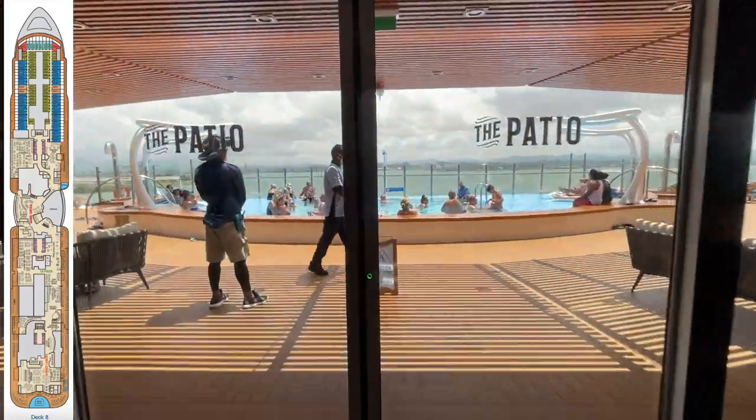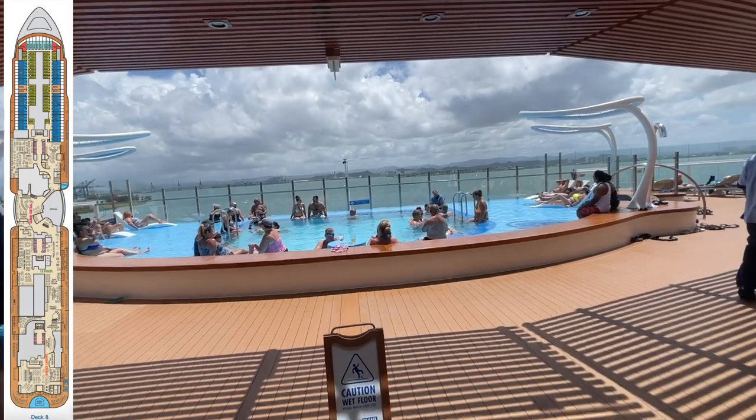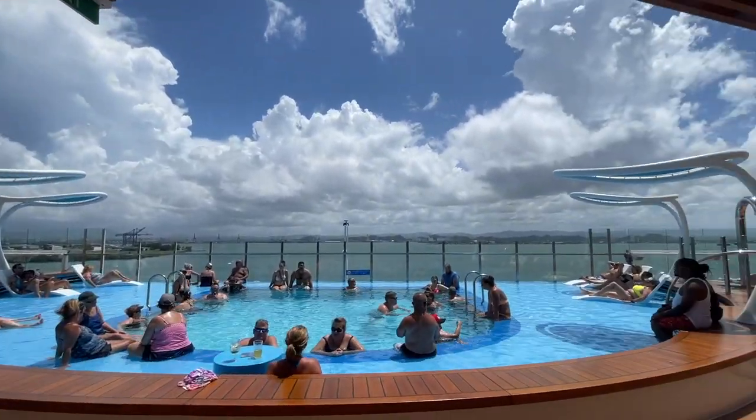You get in the pool. I don't know, you guys, that's an awful lot of people in this pool. That's borderline people soup. I don't know, but it is a great view.